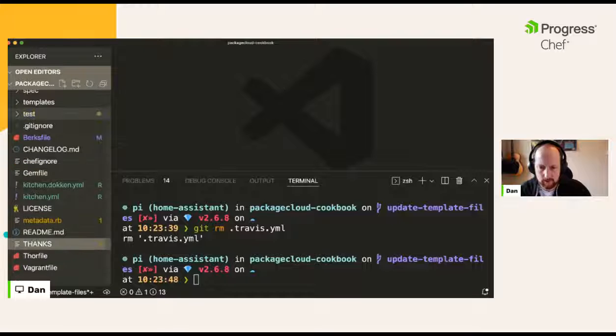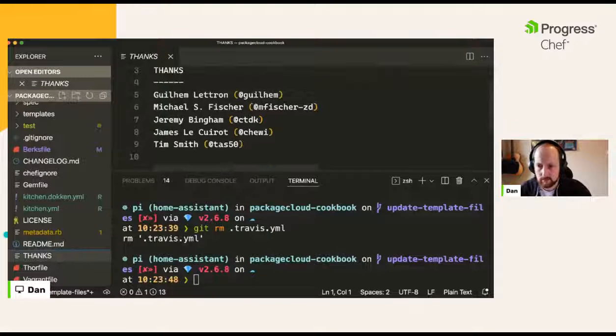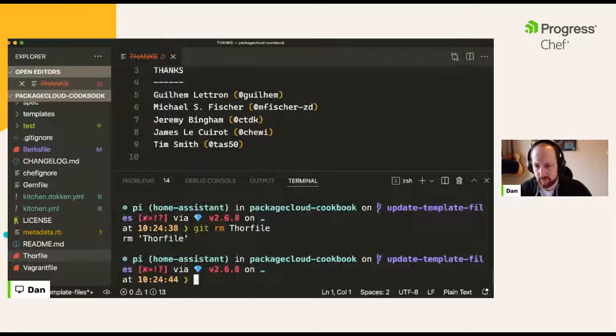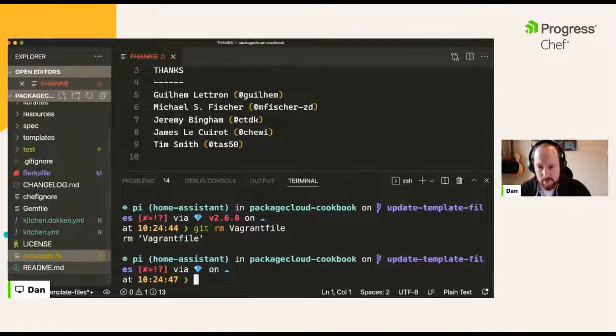And there's a thanks file. That's pretty cute. Thorfile. We don't need a Thorfile anymore. We don't need a Vagrantfile either.